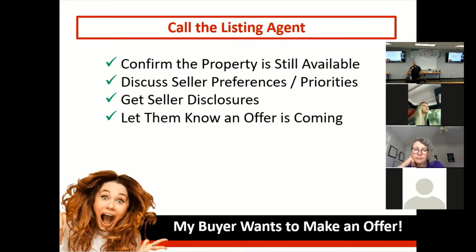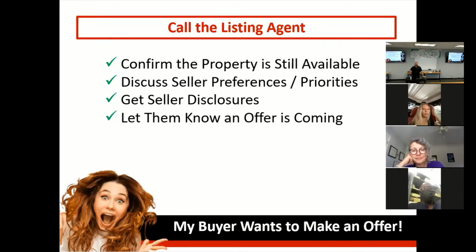It might be that they want somebody that is rock solid, absolutely gonna close. Okay, the strength of the borrower is really important to them because they've already been in 2 contracts that fell apart because the buyer couldn't get approved for the loan, even though they had a pre-qualification letter. So I'm gonna talk to that listing agent. What's the seller looking for? What can we put in our offer that's gonna make it as desirable as possible?